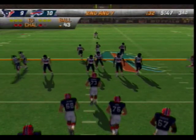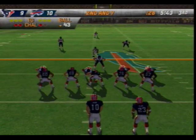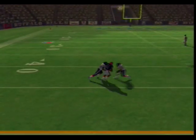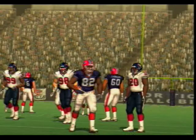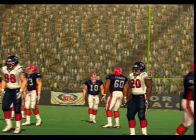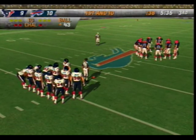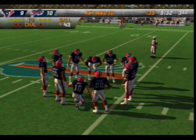Second and 7. Ball on the 43-yard line. Watch the play. Throws it. And it's complete. McFadden is there for the tackle at the 43. He has such a quick release, and the ball is out before anybody knows what's happening. That makes it hard for him to be sacked, and it gives the defenders less time to react.